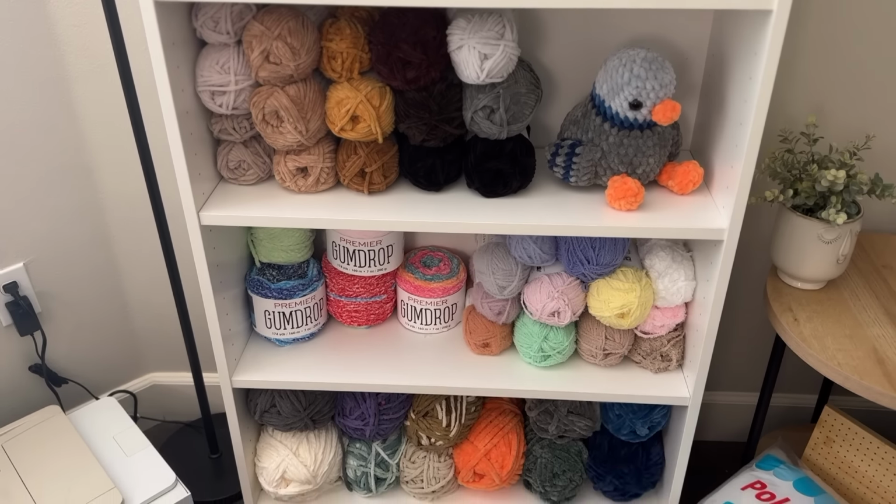Probably should have showed you the before, but I forgot because I got in the zone. So I'm very happy to have that done and organized, because I feel like yarn is one of those things where if you don't stay on top of it, it can become such an overwhelming mess, and it gets so tangled and crazy. It's really something. So we have that done.